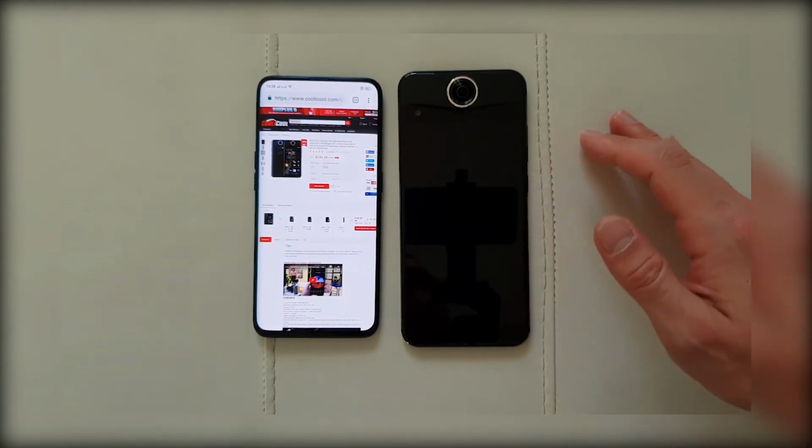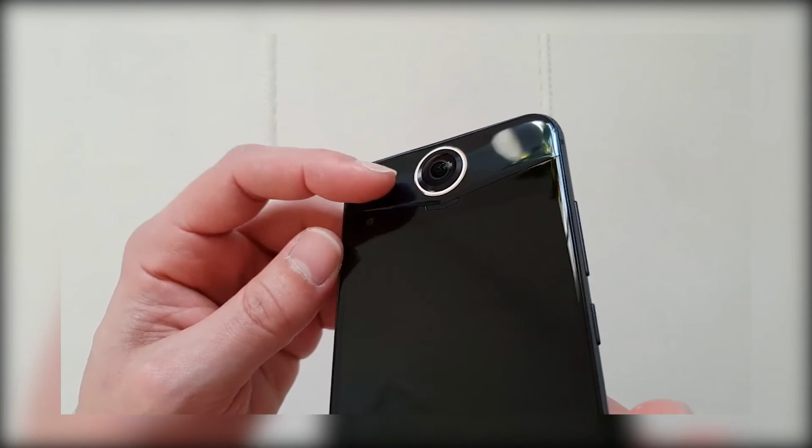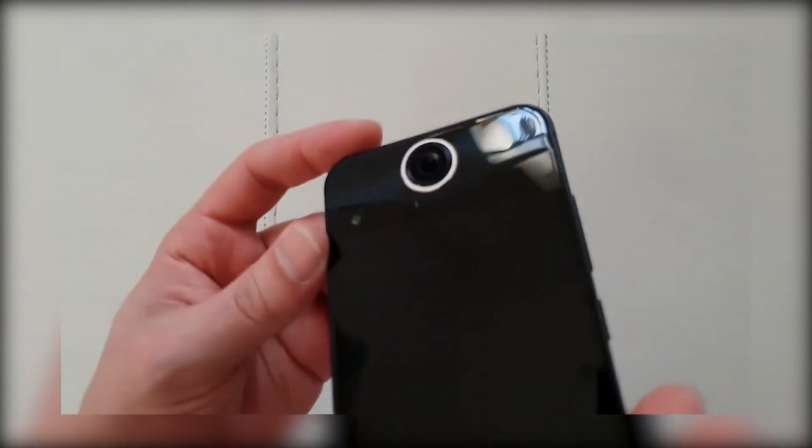The phones have a USB-C port and are running Android Marshmallow. Yummy. There's also a fingerprint sensor on the back. I love a good back massage.